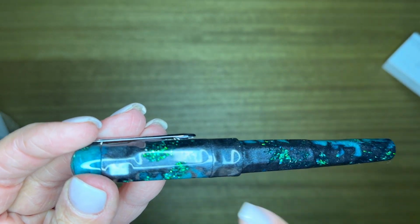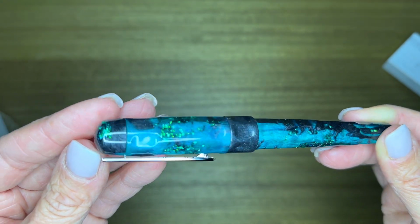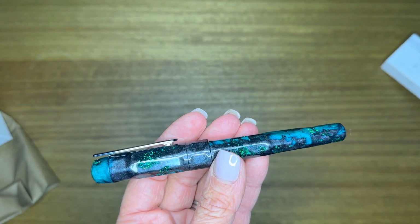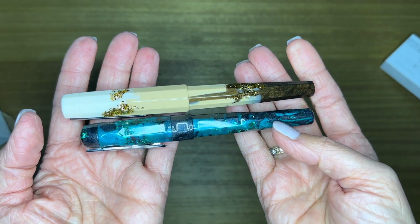Not as much color on the back side here. Getting all the bling up front. It's really pretty. This is a really nice size pen. I will show you a difference in size. So this is the Talisman and this is the Euphoria. So it's quite a size difference.